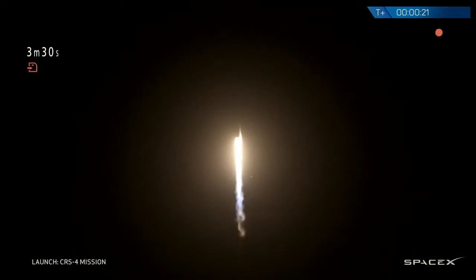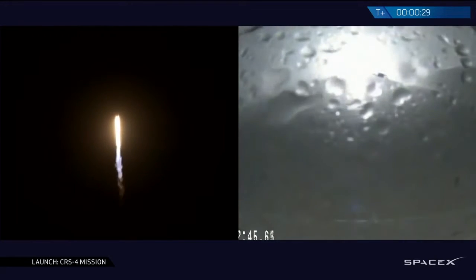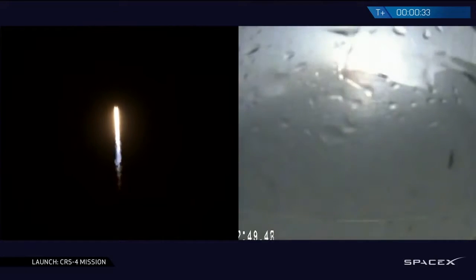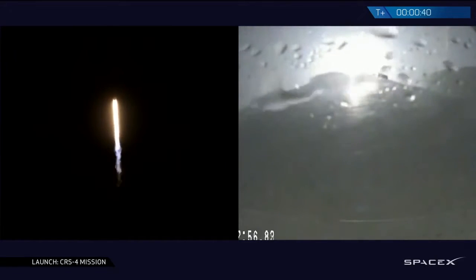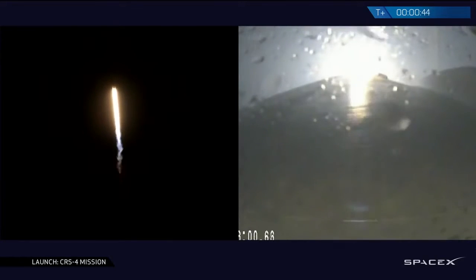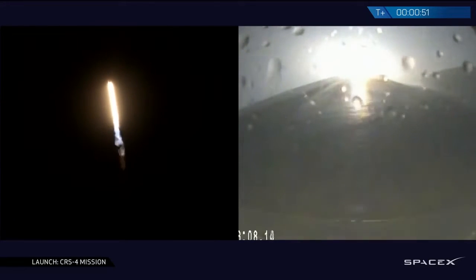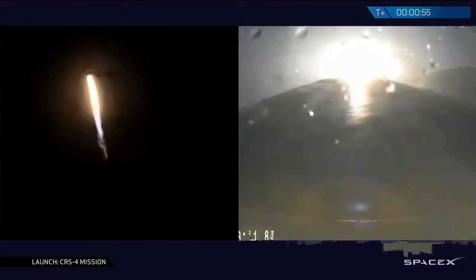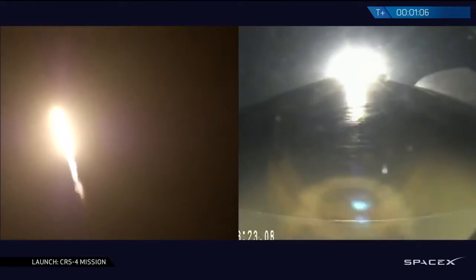Pitch kick is in. First stage propulsion performing nominally. Power systems and telemetry nominal. T plus 60 seconds, altitude 5.8 kilometers, speed 250 meters per second, downrange distance 0.8 kilometers. Vehicle is flying down nominal.